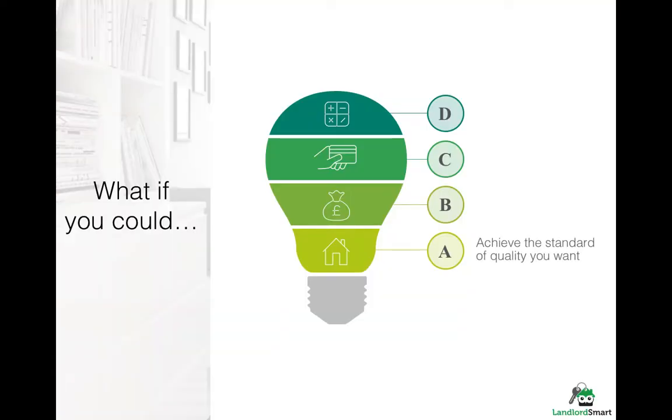So what if I could give you a solution as a property person that would help you to achieve the standard and quality you want rather than what you can afford? As human beings, we're very often driven by the price of things, and by the time we get to the end of a property project, we have often overspent on the budget, and therefore this is one of the things that we then think about doing in the most cost-effective way, which can often impact the standard and quality that we get because we actually go for the cheapest option.